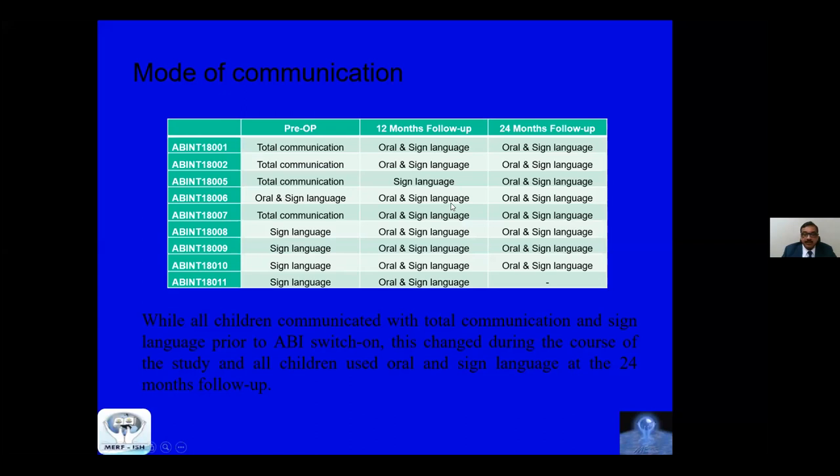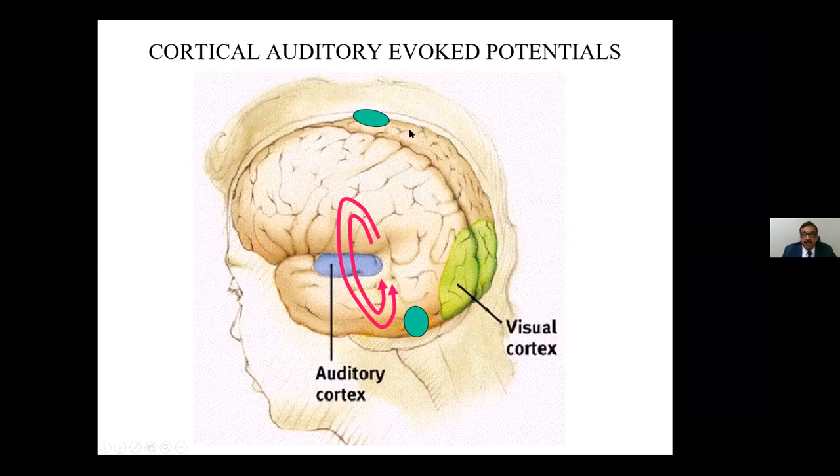Now, we also do cortical auditory evoked potentials. What are these? These are late latency responses recorded from the auditory cortex. And it is interesting because it's a biomarker for auditory cortical maturity.